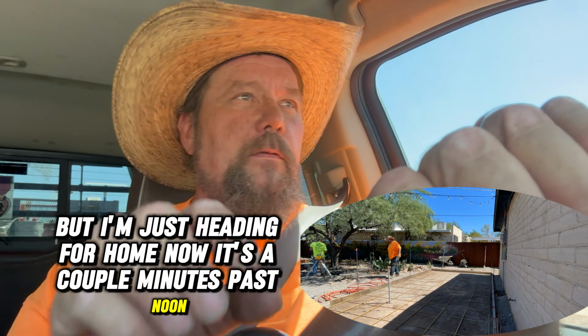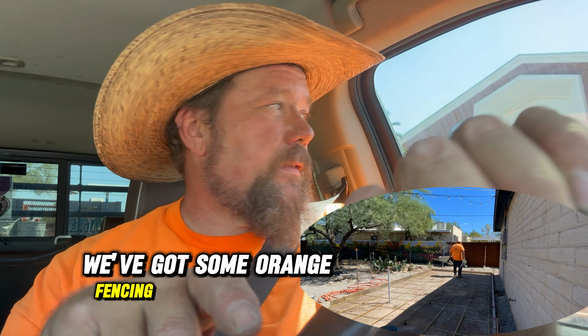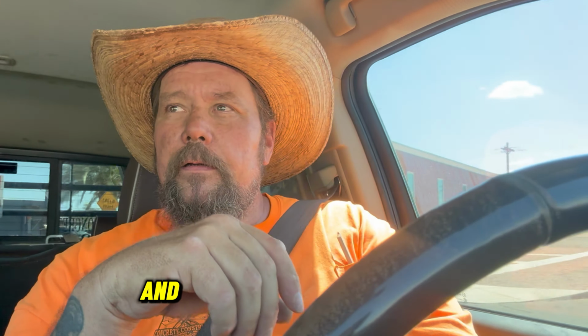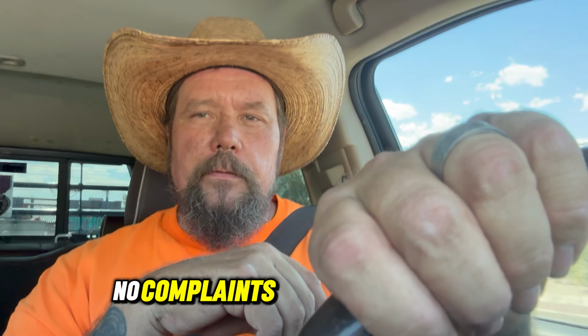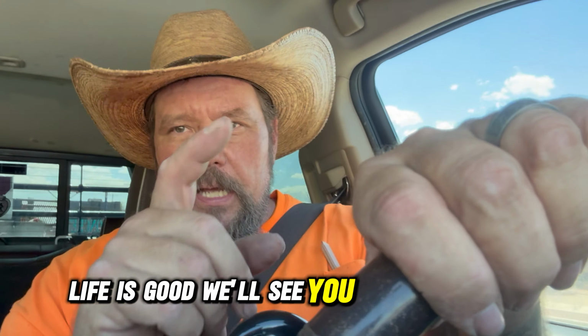It's a couple minutes past noon, so I didn't make it home by noon, but at least we got it all done by noon. We got some orange fencing up to keep the doggy dogs safe, and we're going to be back at 5:45 Friday morning to pour. It went really well. We're really smooth, no complaints, we're on schedule, life is good. We'll see you at the pour.